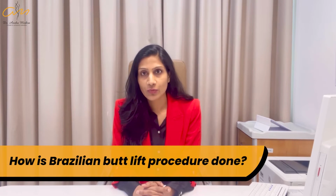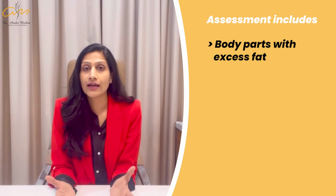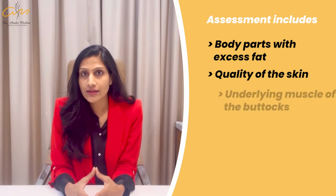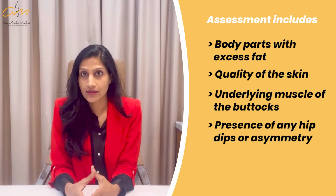How is the procedure done? This is a daycare procedure which is done under general anesthesia. Your plastic surgeon would assess the areas of excess fat deposits in your body, like the abdomen, flanks, back, thighs, buttocks. And not only that, the quality of the skin, the underlying muscle of your buttock, and whether there are hip dips or any asymmetry would also be assessed.